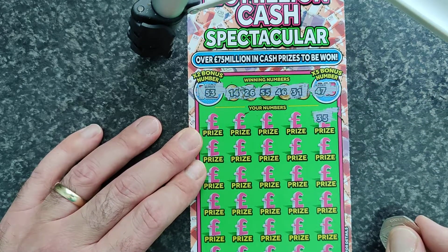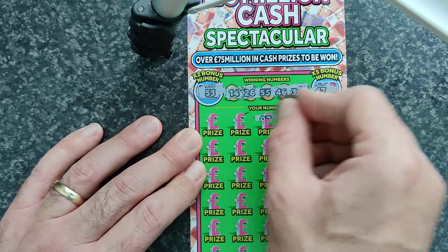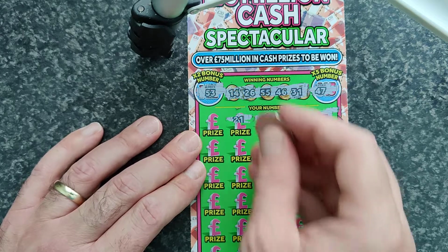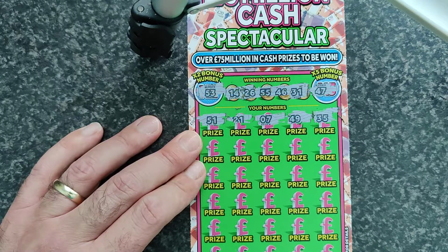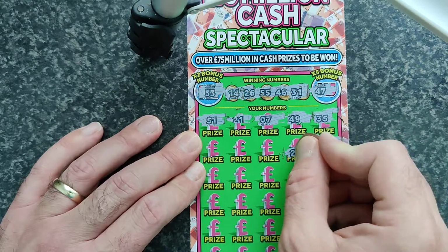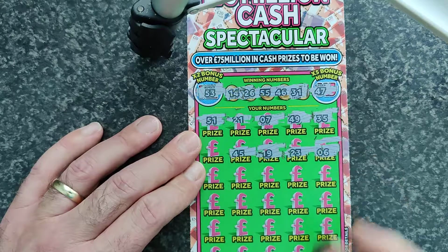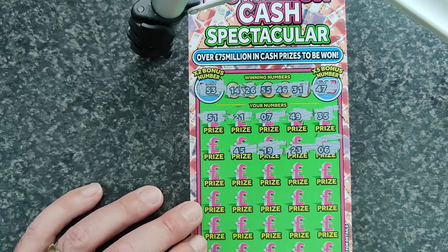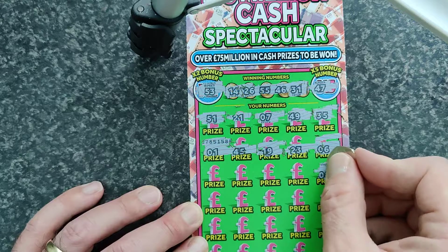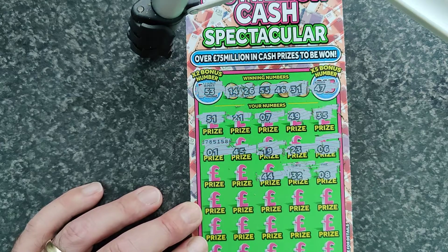We have 35, nope. 49, definitely not. Number 7, nope. 21, nope. 51, nope. Number 6, 23, no, 26, 19, 45, we wanted 46, number 1, number 8, 32, 44. So yeah, £10 spent, so hopefully we can get some back.